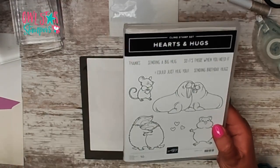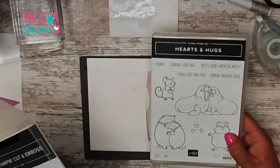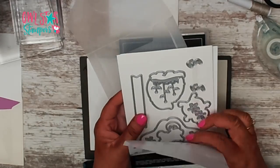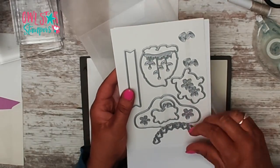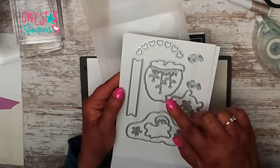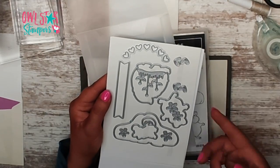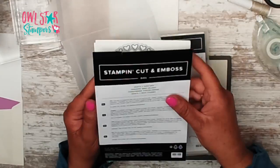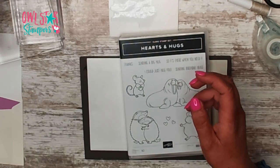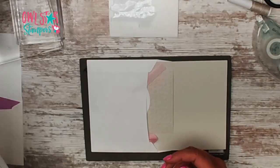This is a stamp set that is featured in my retreat as one of the add-on classes. I just love it so much. And so here is the bundle. If you want the coordinating dies, you can cut out lots of hearts, the shapes of these animals, and there is a little banner. There's also dies to make and build these really cute flowers, which I have not done yet, but very, very cute bundle. I've already used this set like a ton. All these sets that I'm showing you, I have used and made multiple cards already.